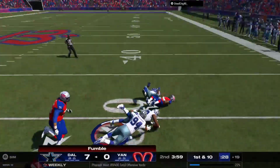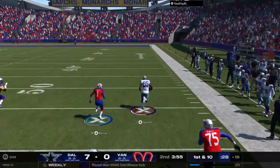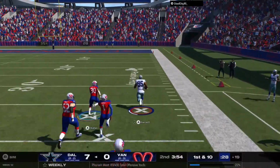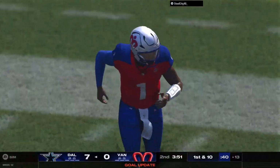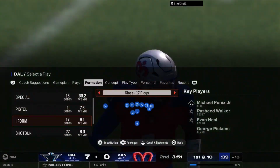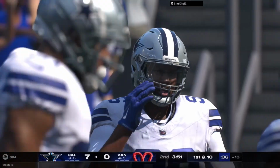Got him deep behind the line. Oh, the ball is out. And the Cowboys scoop it up. Along the right sideline, there's space. And a great return comes to an end with the tackle. Well, that didn't take long, Brock. One play, and they're back out there.